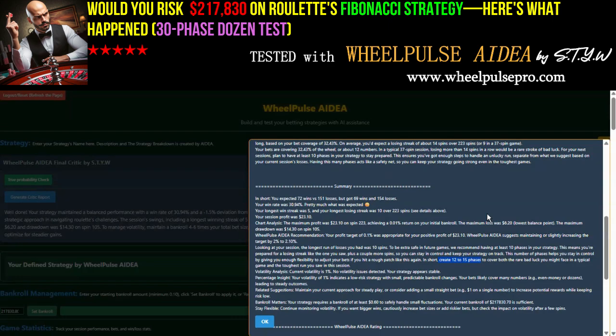12 to 15 faces to be on the safe side. Volatility is perfect, 1%. It means it's a good strategy. There is no question about that. But it's all about how many faces you have to calculate. 9 is not enough at all, guys. I'm telling you, 9 is not enough. And the aggression level needs to be adjusted. If it's 9, actually maybe you don't need to increase your profit. You should decrease your profit to save your bankroll if it's only 9 faces.